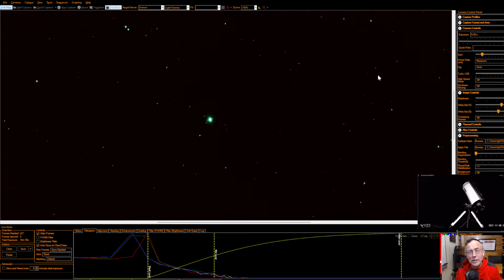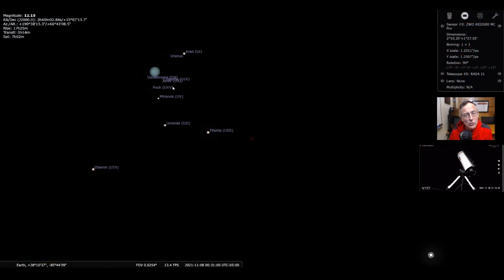But I'm going to go ahead and zoom in beyond what the camera is able. So this is 200%, and that's probably enough. It enables you to see that greenish color of the planet. And you notice the ring structure is part of what is causing Uranus to look so big. Look at the ring structure around. I'm going to go back for a second to Stellarium. Look at the ring structure around Uranus.